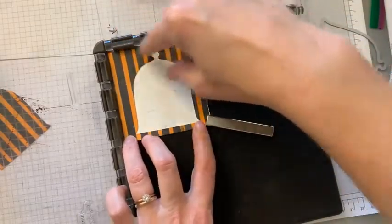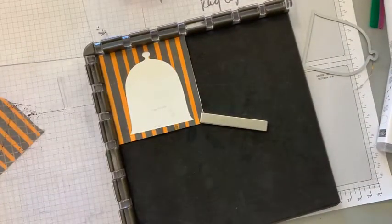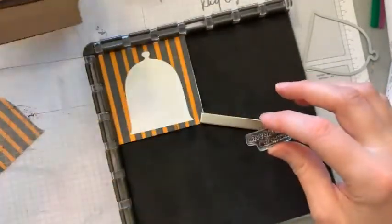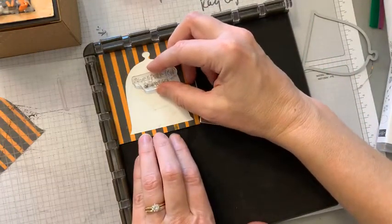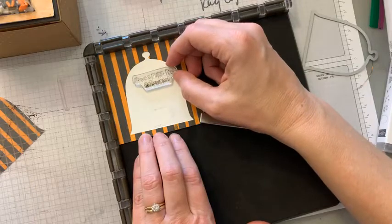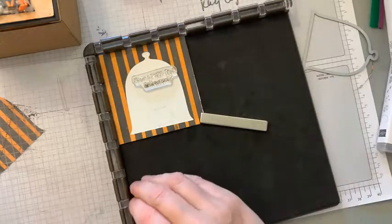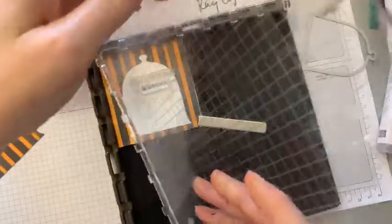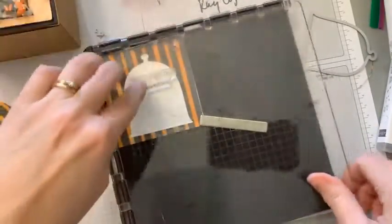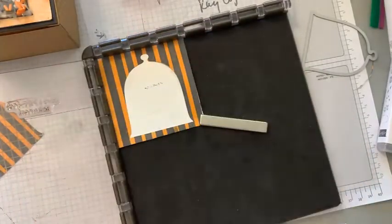Then we're going to take our sentiment. Because of my project, I wanted to shift the sentiment over to the right a little bit so I'd have room for my cute spider. At first I put it in the center and I was like, nope, I need room for my spider. One thing we love about our Stamparatus is we can use four surfaces. We can flip that thing around and pick that up. That's going to be right where that goes.